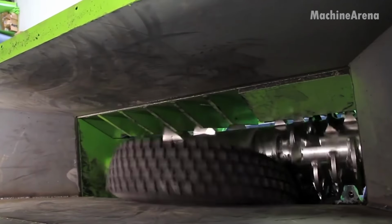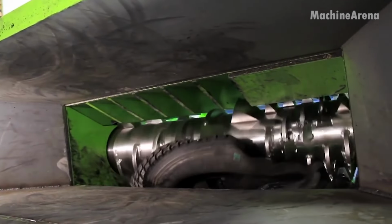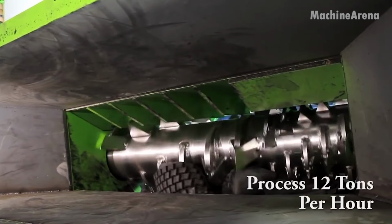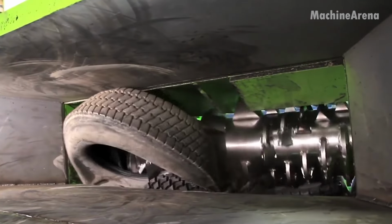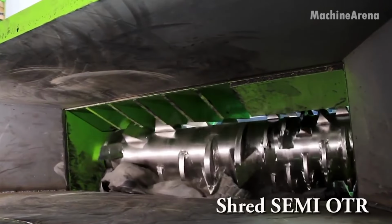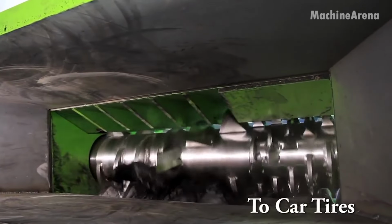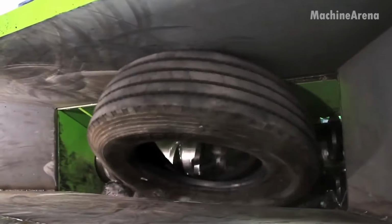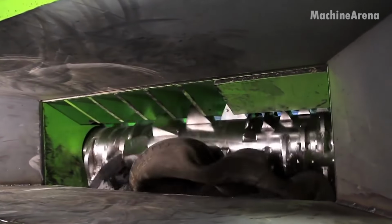At some facilities, the process begins with a fully automated conveyor system. Stacks of discarded tires are loaded at one end and fed smoothly into the shredder. With robotic precision, the conveyor controls spacing and timing, feeding one tire at a time into the spinning jaws of the shredder. Inside, sharp rotating blades bite down and crush the tires into rough, manageable strips.